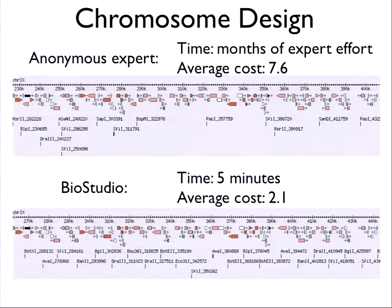So here's my advisor's take on this problem. It's the first panel. He took months to do this. And you can see the lines are the restriction enzyme sites, and they're poorly spaced. The cost with our objective function is high. The bottom panel is what BioStudio did in 5 minutes with a cost of 2.1, and he's never gone back to doing it by hand.